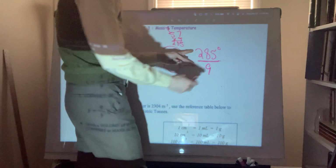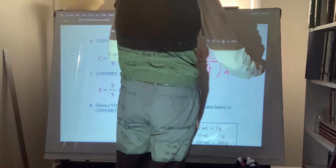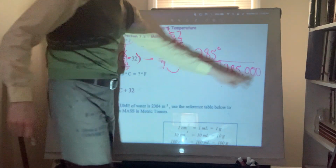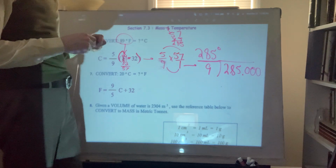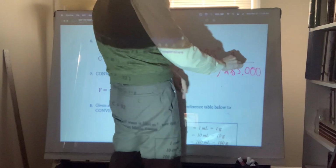You could use a calculator at this point or do it brute force. All right, brute force is still useful. Maybe throw some zeros in there just to get rolling. And proceed. How many 9s could you fit into 28 roughly? 3, right? So that's 27, the difference is 1.